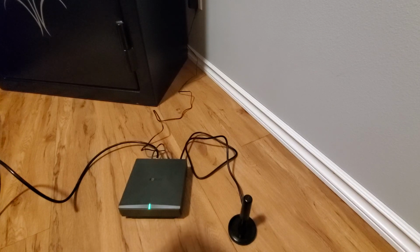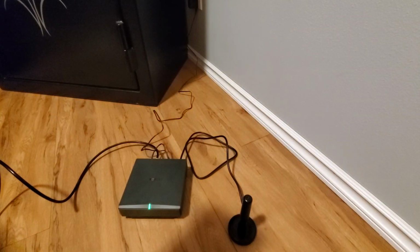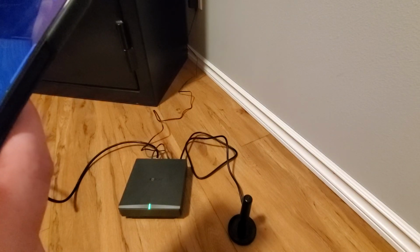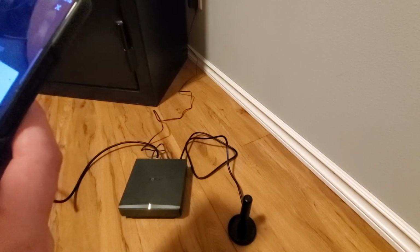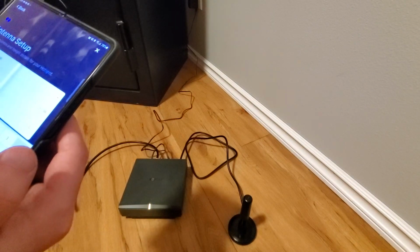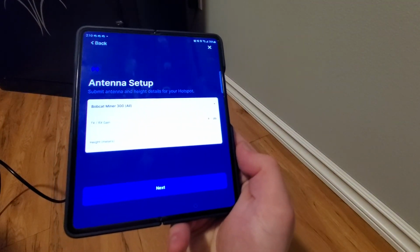Now it's asking us for a little bit of information about our device. Okay. So it wants to know what your gain is in decibels, and then it wants to know what your height is in meters, and that's going to be how high your antenna is. Okay. I'm assuming that's off the ground. That's what they want to know. How high off the ground is your antenna? So I'm going to leave mine as zero. If you guys can see that. Okay.